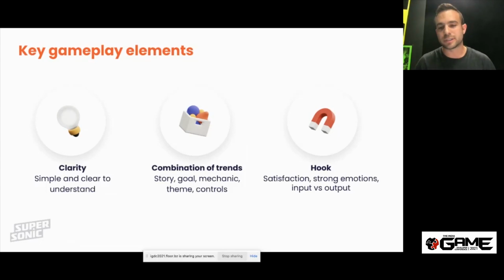The third thing, which is basically the hardest, the most difficult one to explain and to predict, is the hook, which is kind of the secret sauce of every game. It's how satisfying your game is when looking at the videos of your game, when playing your game, how strong the emotions users are feeling while they're playing your game. And I also go over some examples for this one.